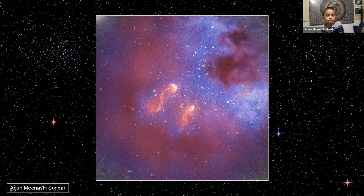And what a way to end our pictures here, with our own Arjun. Thank you. So this is my shot of the Tadpoles Nebula. This is my first selective color approach. I thought of doing the SHO approach, but I just decided to go with the HOO red and blue. Very good.